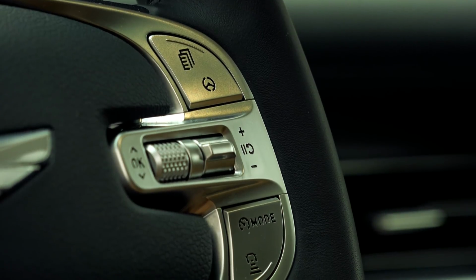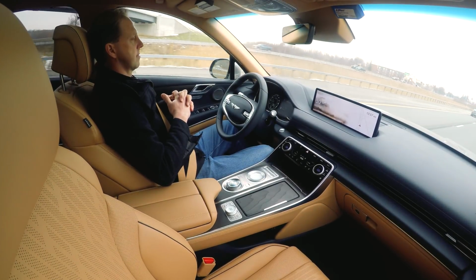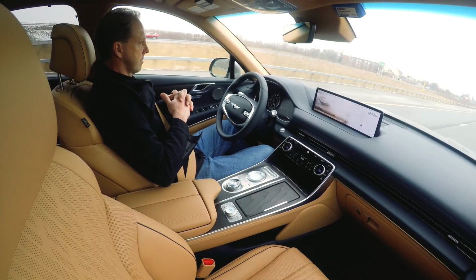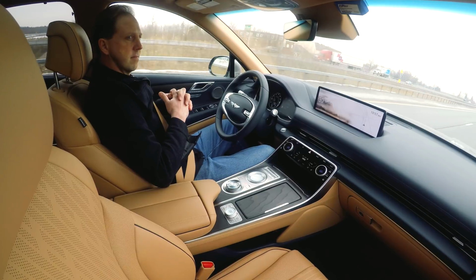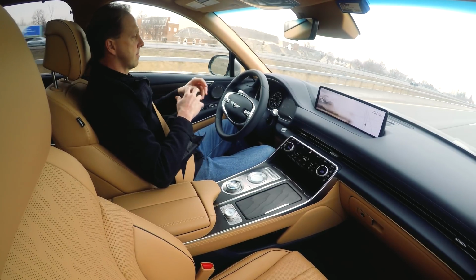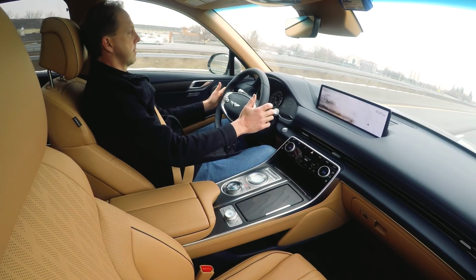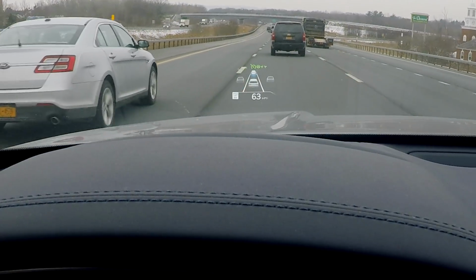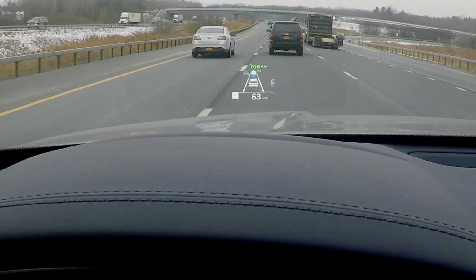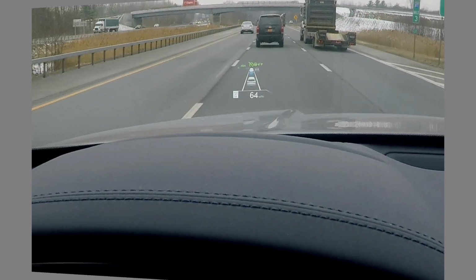But for me, the cherry on top is the GV80 self-driving capability. It's called Highway Driving Assist 2, and it's the best hands-free driving experience I've had since Cadillac's Super Cruise. It'll still ask you to put your hands on the wheel from time to time, but far less so than others. And the heads-up display is awesome, showing you adjacent cars, providing blind zone alerts, and more. Okay, Genesis, now it's time to take this to the next level.